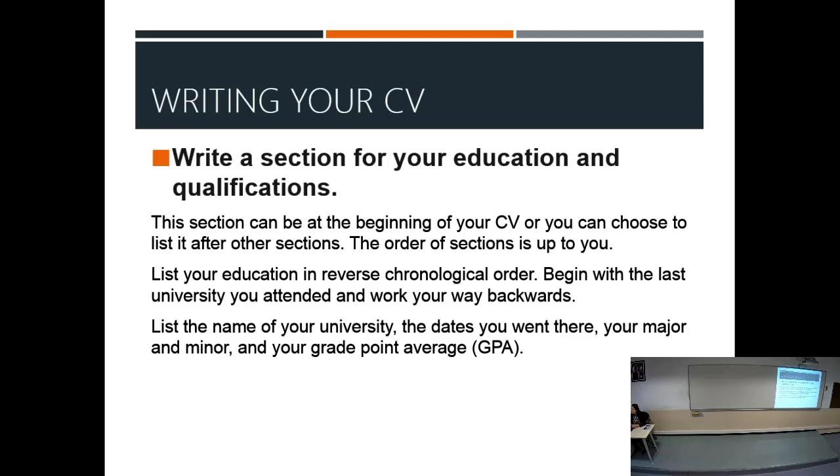So after this personal profile, write a section for your education and qualifications. This section can be at the beginning of your CV, or you can choose to list it after other sections. The order of sections is completely up to you, but the standard format is first you include your personal information, then maybe the personal profile, then the education and qualifications come. So list your education in reverse chronological order. Begin with the last university you attended, write the start and the end dates, and work your way backwards. List the name of your university, the dates you went there, your major and minor, and your GPA.